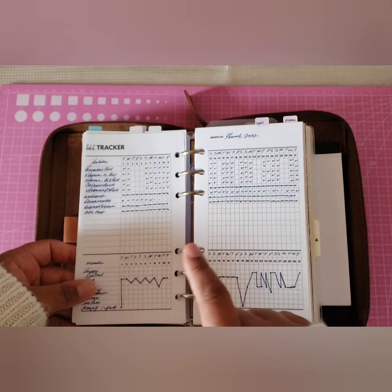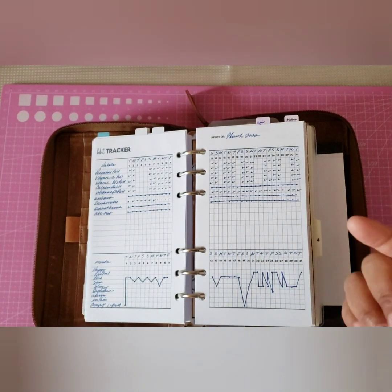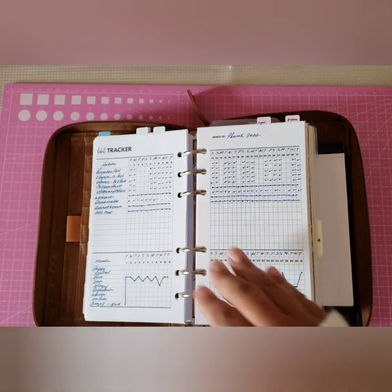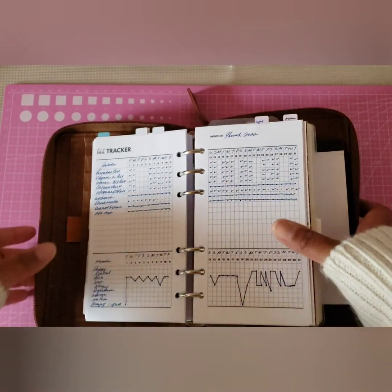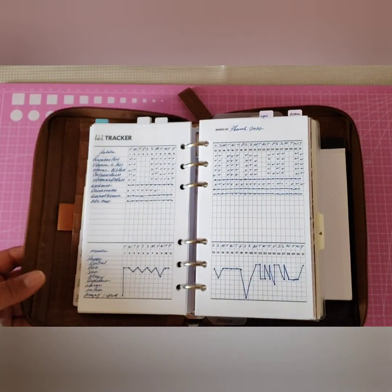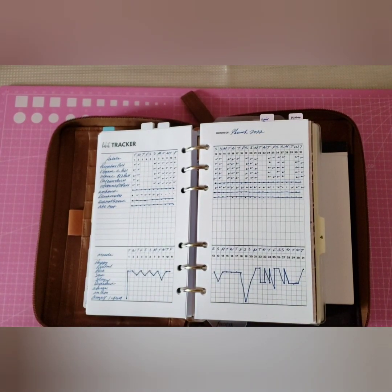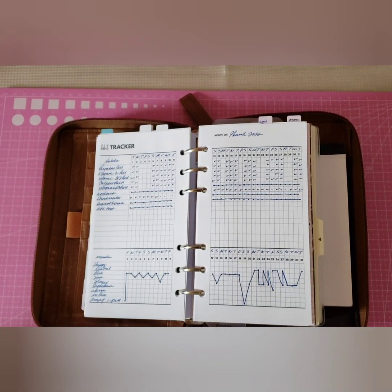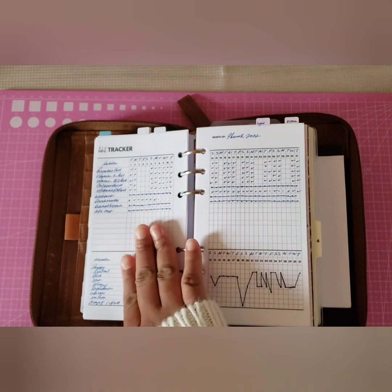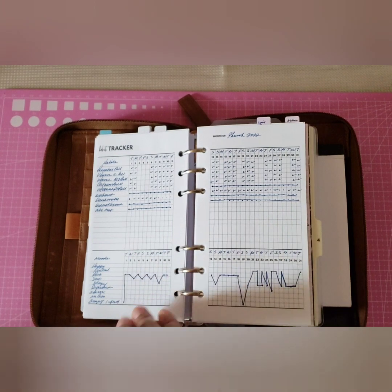So this is a printable from Wonderful. I only mentioned that because if someone was wondering where I got this from, it was a freebie from Wonderful. I just went on her blog and she has a bunch of free printable inserts for all kinds of sizes, ranging from traveler's notebooks, field notes, passport, personal, A5, half letter. I mean, there's probably a size in there for you if you just search through. But anyway, I printed this out and this has been extremely helpful.